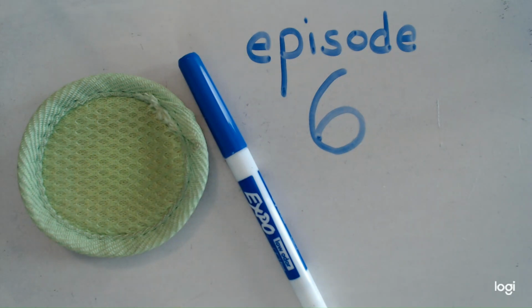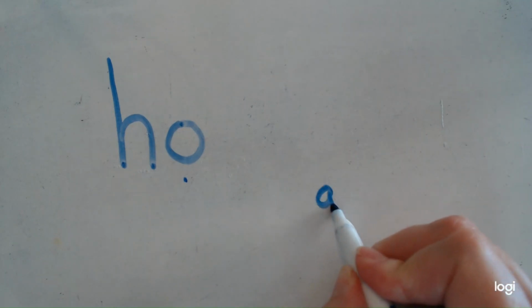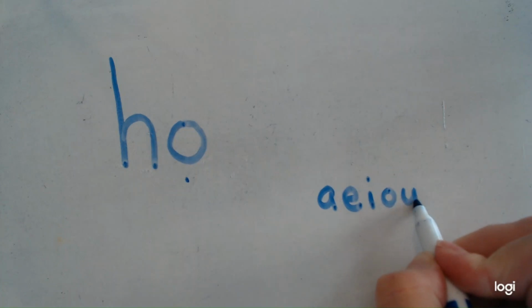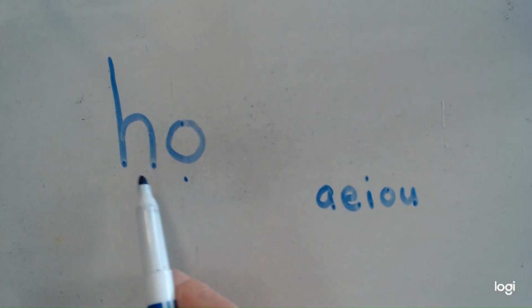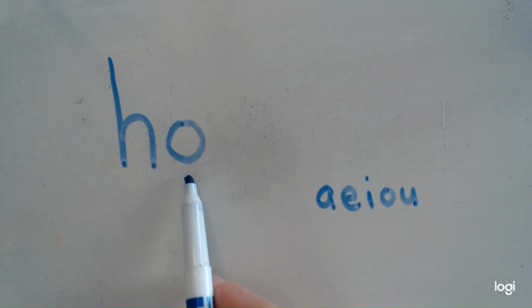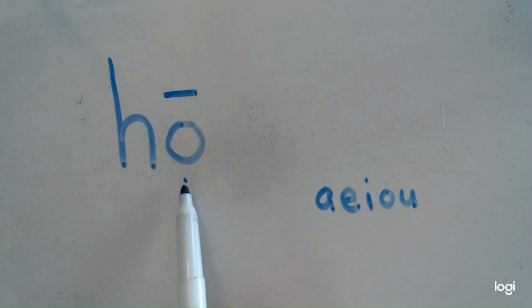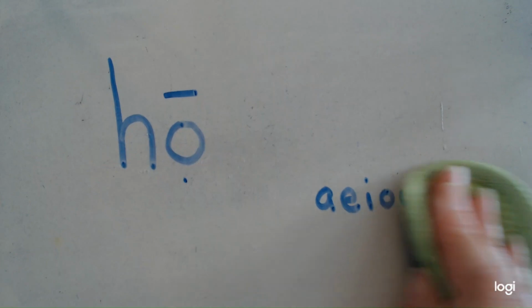All right, let's get started with our first word. Here's the first syllable of the first word. I notice that this syllable ends in O. O is a vowel. Remember, the vowels are A, E, I, O, and U. When a vowel is the last letter in a syllable, it usually is long and says its name. O. O. Can you read this syllable?